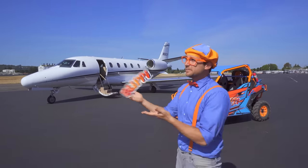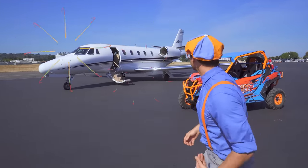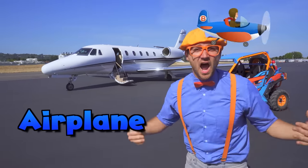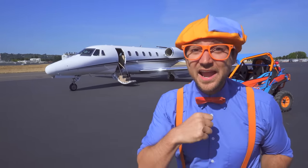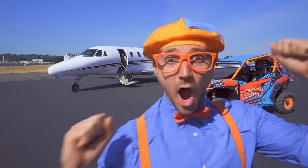Hey! It's me, Blippi! Whoa! And look at what it is! Whoa! It's an airplane! Today, I'm at Air and Air at the Boeing Field in Seattle, Washington! And you and I are gonna learn about, yep, airplanes! Woo!